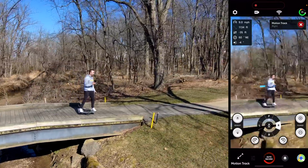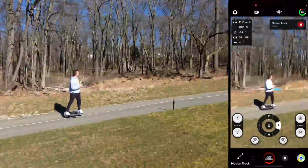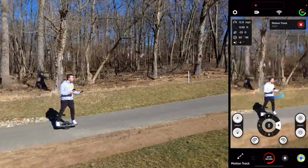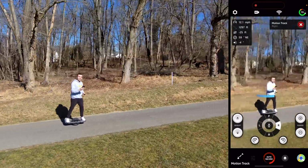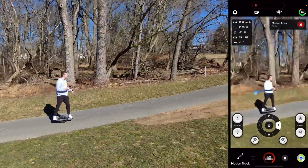Now let's talk about these branches, because that's a big thing that is kind of obvious. There's no leaves on the trees. The branches are thin. So as we ride along this golf course, it's going to be really interesting to see how the drone fares in terms of dodging and avoiding not only trees, but also thinner branches.